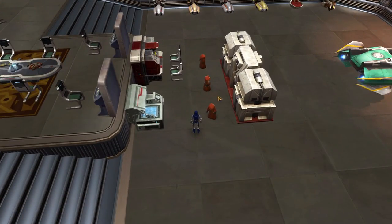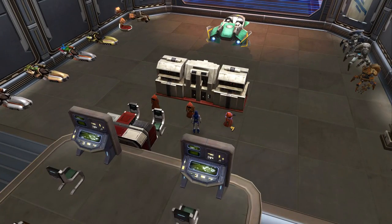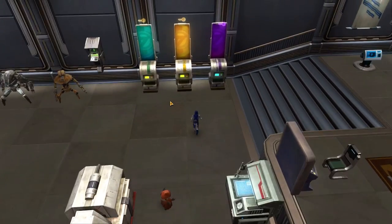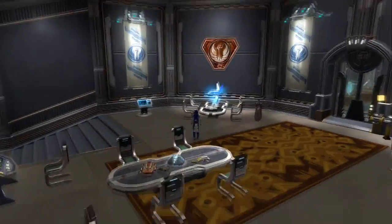So where's the other woman vendor, whose name I keep forgetting? I don't pay attention to names. I don't even know the names of these Jawas. Manek, Izar, and Hadir. No doubt proper SWTOR players are like, oh, how does he not know their names? Oh, God, he can't even pronounce them correctly. Ha! But anyway, this is a nice little room.